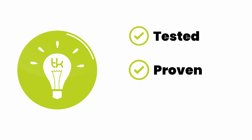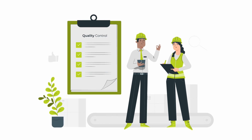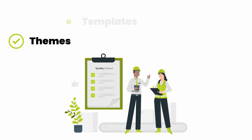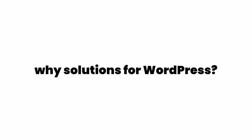ThemeKraft Solutions is the all-in-one, tested, proven, and supported solution for your business. We carefully handpicked and tested all dependencies like themes, templates, Gutenberg, plugins, and so on. But first, why solutions for WordPress?